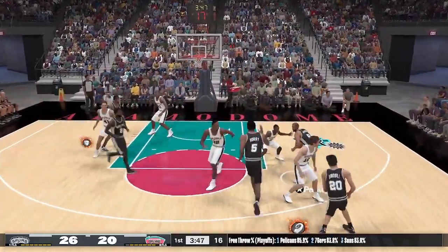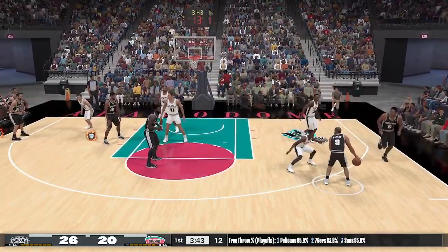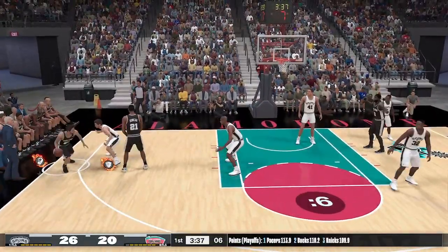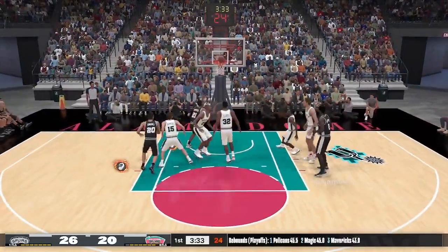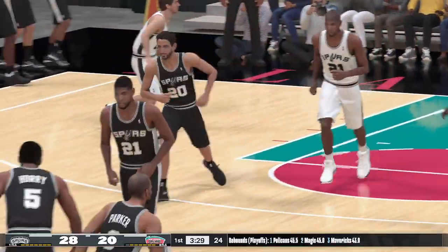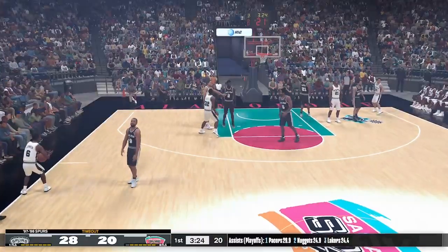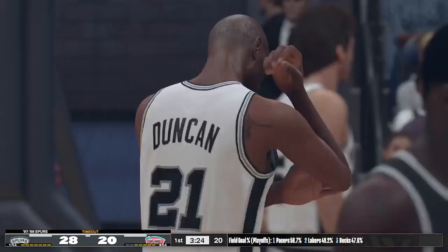Ginobili outside. Parker against Johnson. Parker passes to Ori. 6 to shoot. And there's the pass to Muhammad. The putback, he hangs in there and cashes in on the second chance points. And the Spurs lead by 8. Leaving no doubt, Duncan gets the rebound and powers that one home. San Antonio calls timeout.